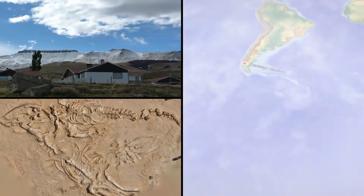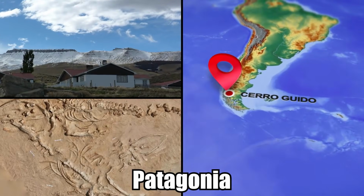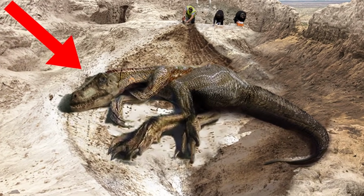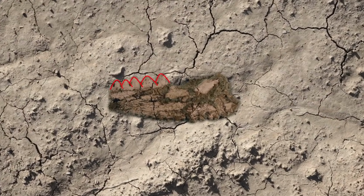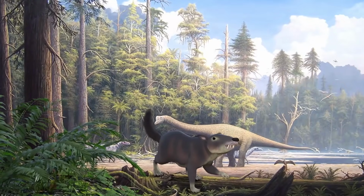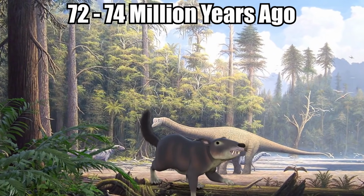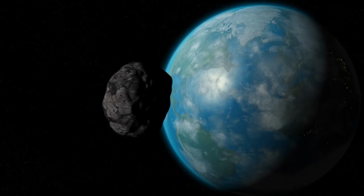Dinosaur age mammal. The Cerro Guido region of Chilean Patagonia is a hotbed of fossils belonging to dinosaurs and other prehistoric species from Antarctica and the Americas that migrated through the area millions of years ago. Earlier this year, scientists announced the discovery of a jaw with 5 teeth, representing a previously unknown mammal that lived in Cerro Guido between 72 and 74 million years ago, near the end of the Mesozoic era, and just a few million years before the dinosaurs went extinct.